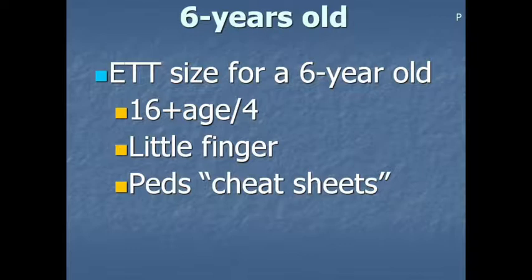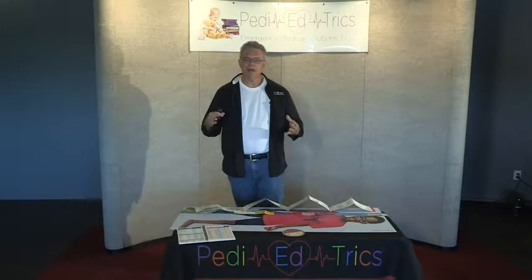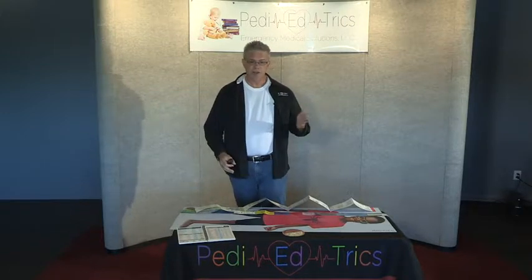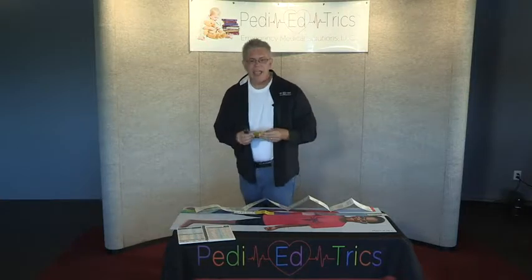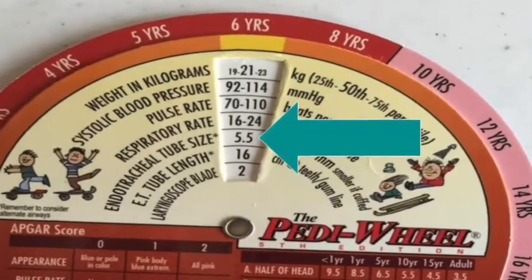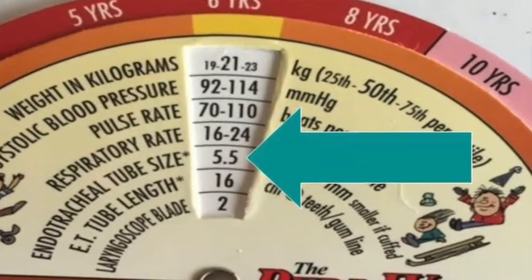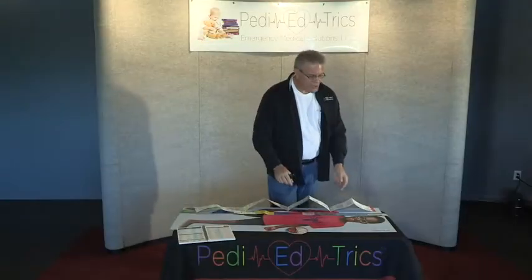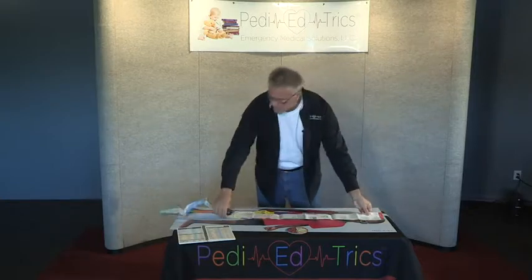Now, yes, you can do the formula if it's blown up 6 feet high, but again, we'll keep coming back to why do mental math if you don't need to. The little finger rule works, but you got to wait until the child is actually under your care. If you were to take a look at cheat sheets, and you take your PD wheel and dial in 6-year-old, it'll tell you that a 6-year-old gets a 5.5 tube.